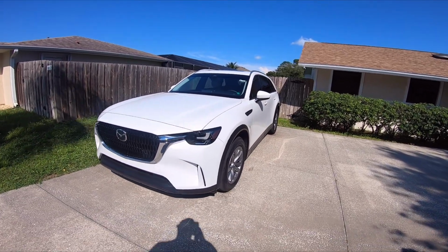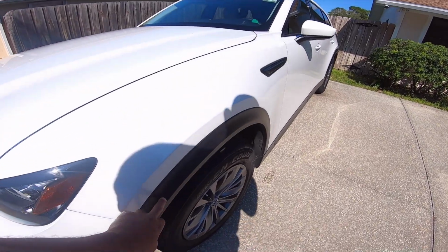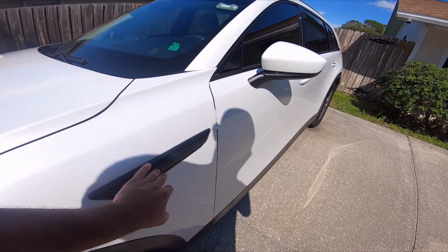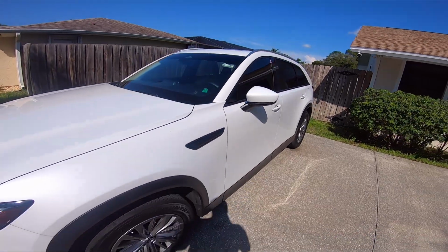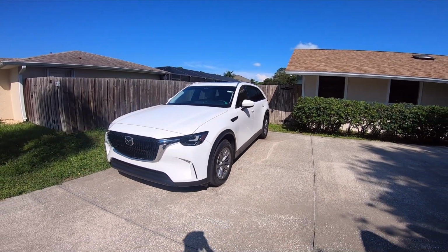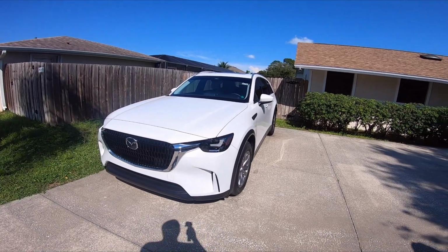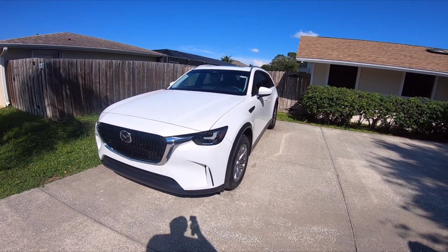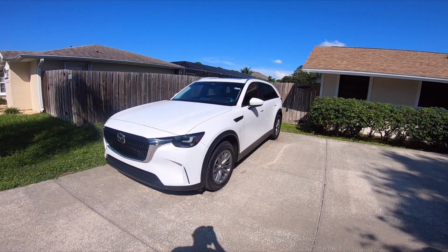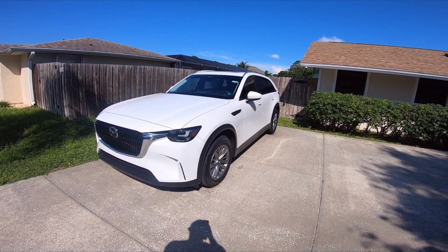It looks good. The difference between this and the higher trim levels is that you have the black cladding right here versus kind of silvery on the higher trim levels. But interior wise, it's not that much difference, and I'm wondering, is it worth the extra price? So we're gonna head over to Sport Mazda South, check out some of the other trim levels they have, and I'll be honest with you and let you know whether I feel like we got the right trim and whether you should go for the higher trim level.